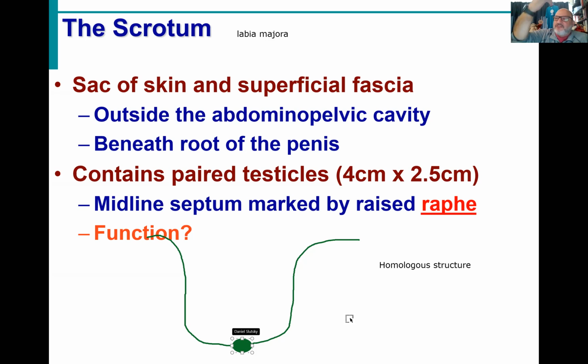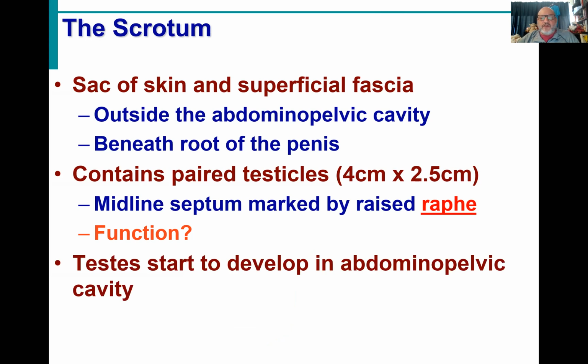But there's this raised ridge along the midline of the scrotum where basically those two labia, that homologous structure, come and fuse and form together. Now, as we mentioned, this structure is involved in maintaining the testes outside of the abdominal pelvic cavity, because to produce viable sperm, and again, by viable sperm, I mean ones that are capable of fertilizing an egg.